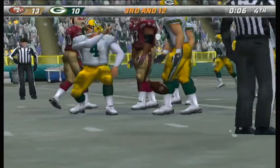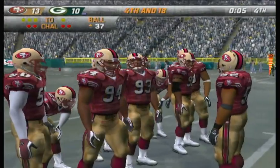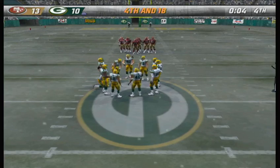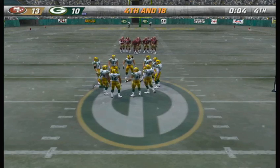The offensive linemen are just getting manhandled out there. That's the fourth sack they've given up. Green Bay calls the timeout. They'll have only a few ticks left on the clock.